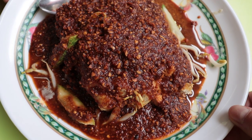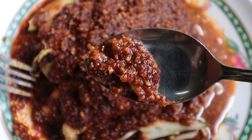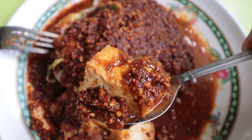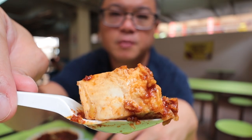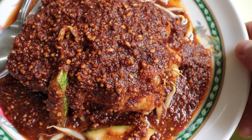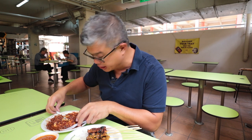But yet, even with all these flavors, you can still taste the natural taste of the peanuts in the thick sauce. It costs $3.50, but you can actually feed two because it is so big. And the tofu is soft. It's got a bit of that soft fried crispness to it. The bean sprouts and the cucumbers come nice and crunchy. To my mind, this is easily the best tahu goreng that I've tasted in Singapore. I'm willing to vouch my reputation on that.